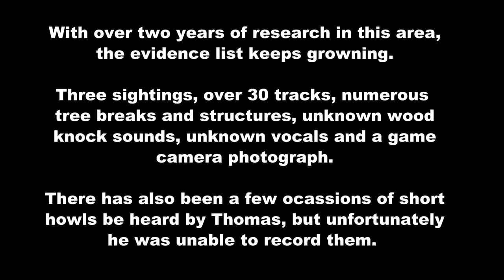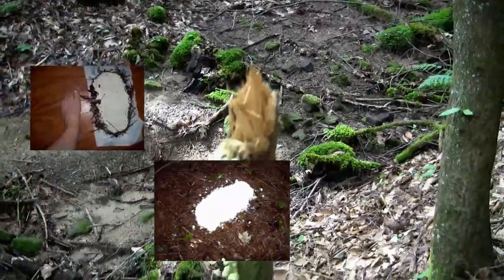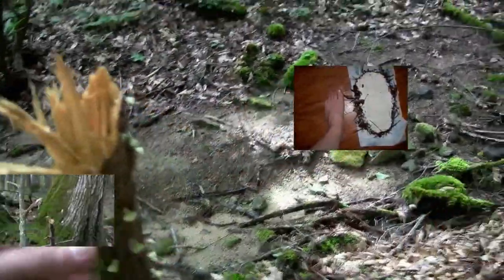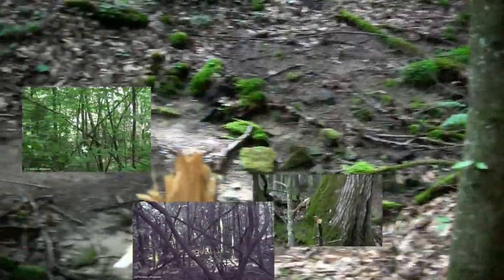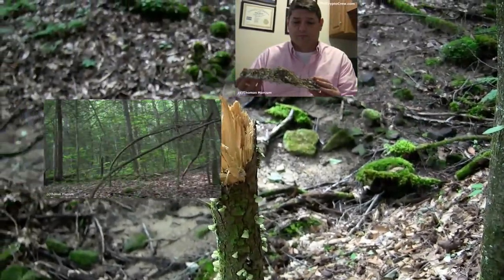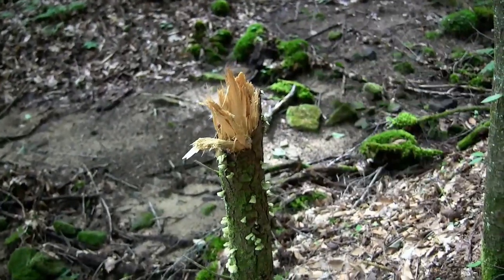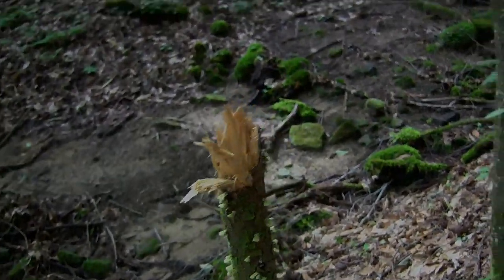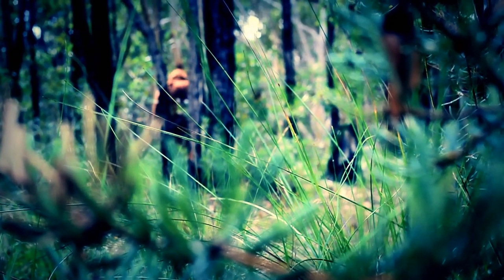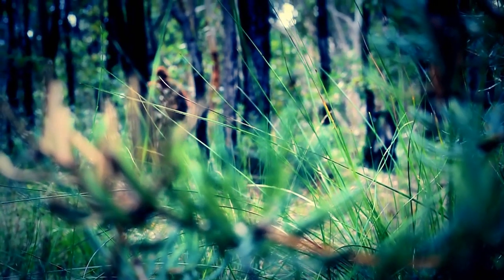With over two years of research in this area, the evidence list keeps growing. Three sightings, over thirty tracks, numerous tree breaks and structures, unknown wood knock sounds, unknown vocals, and a game camera photograph. There have also been a few occasions of short howls being heard by Thomas, but unfortunately he was unable to record them. The activity in the area is still continuing. The research efforts are still ongoing. The creature we call Bigfoot is still being tracked.